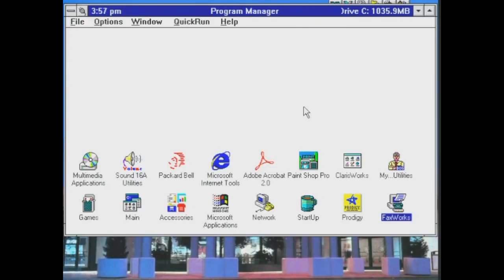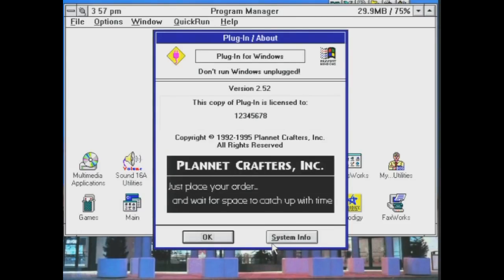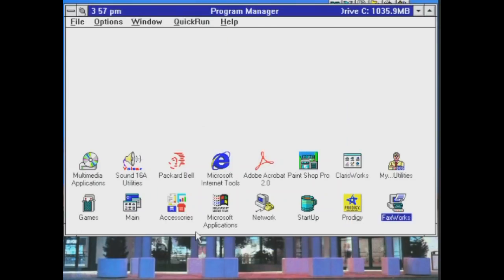All right, we're here at the Program Manager on the Legend 204 CD, and as I do with a lot of my Windows 3.1 systems, I'm running it with Plugin for Windows, which gives the Program Manager a lot more capabilities. It's like nested program groups for one thing.